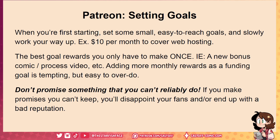The best goal rewards are things that you only have to make once, i.e. a new bonus comic or a process video. If you make rewards that you have to commit to doing monthly, it's very tempting, but it's very easy to overdo. So my advice is to make goals something you only need to make once, and then you're done, and you don't have to think about it anymore.